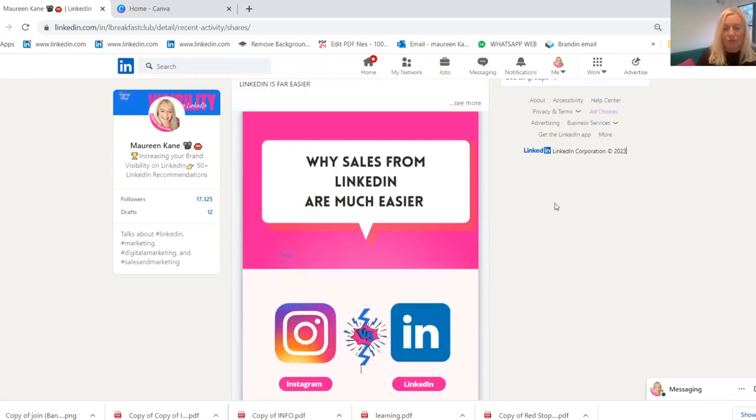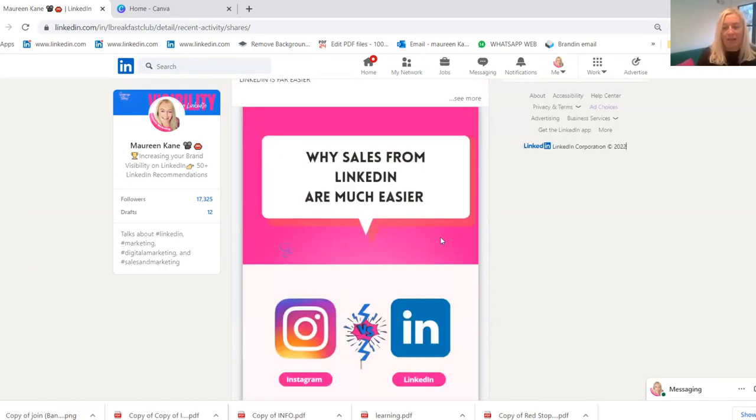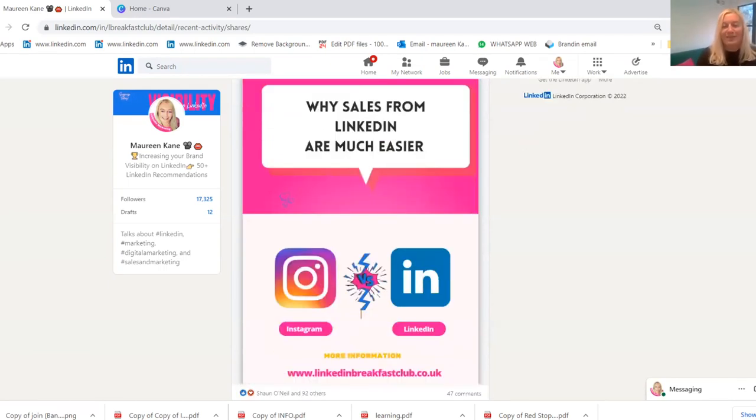So I typically do mine, there's 10 pages now. So typically mine are 7+ pages. These are what really work the best, giving value, giving tips. Something people can really look at, swipe right, not swipe left, and really get some value. They can really get a gist of what you do. You can showcase your expertise, and you can also do a great call to action.